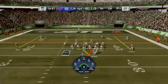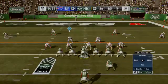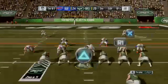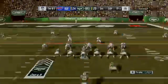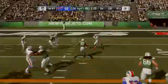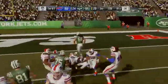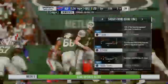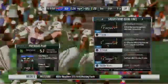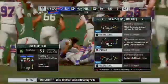So they'll come up after the incompletion for 2nd down. And on the ground they go with a running back. Still fighting through tackles. And stopped a few yards shy of the goal line at the 3. That one goes for 16 yards. It sets him up 1st and goal.